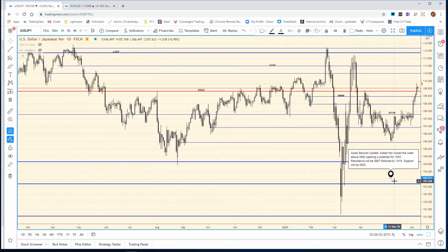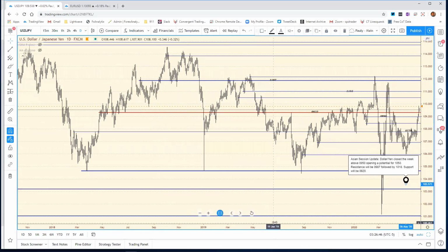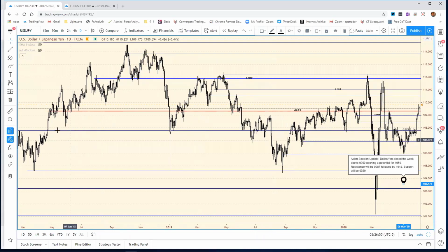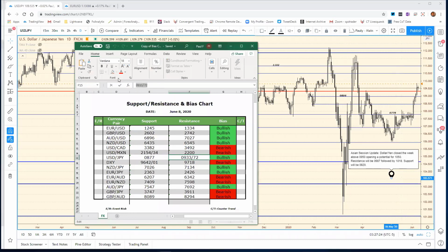So the dollar yen closed the week above 950, opening a potential for 1050 with that, because the key thing is that close. This is a key weekly. This is absolutely huge. Remember, before we always had it marked as 927 and finally we updated, but look how far this goes back. It goes back to May of 2019, and the significance of this. So that close above that on the weekly opens the door for a potential. Doesn't mean we're going, but a potential for 1050 since we closed above that. Resistance will be 987, followed by 1018, but immediately it's going to be 987, and support will be 920.